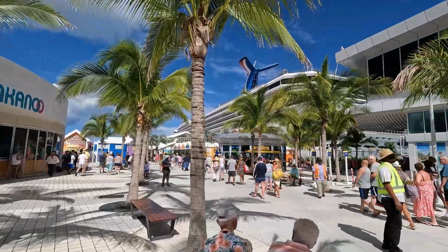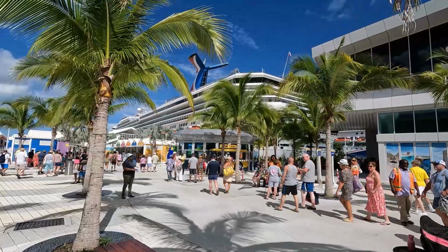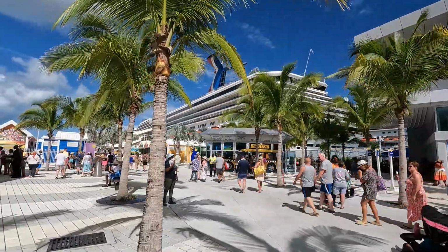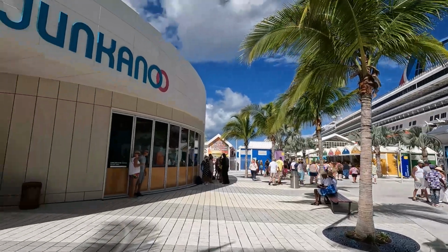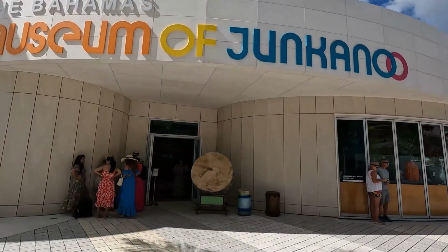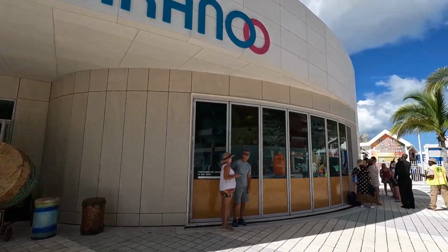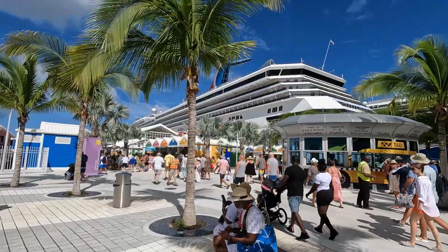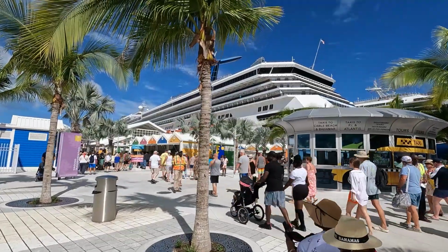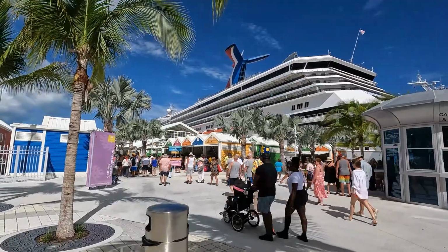Then as we kind of wander over here to the other side of the terminal, you see all the other cruise ships that are sitting there. This is where you would head into information if you need information about the port, if you want to catch a taxi, or if you want to enter the straw market. So as you wander over here, you see the taxi booth, and then you're going to enter right into the straw market.